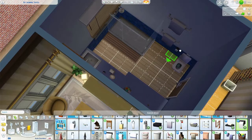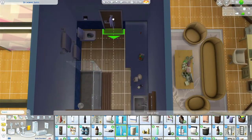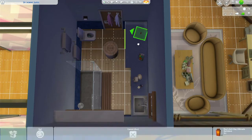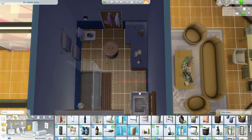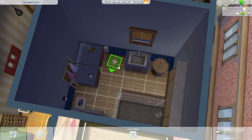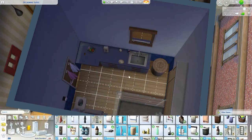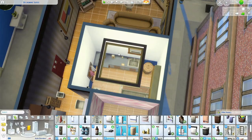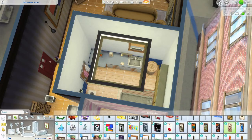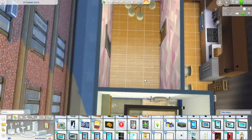Put 2 towel rails up because there's 2 of them living there. And then tried to fit 2 hanging towels on the back of the door. Then decided to put another washing basket in the corner, and then just fit these bits and pieces around. And then again trying to find just a little bit of nice artwork to put up in the bathroom, just to give it a bit more of a homely feel.